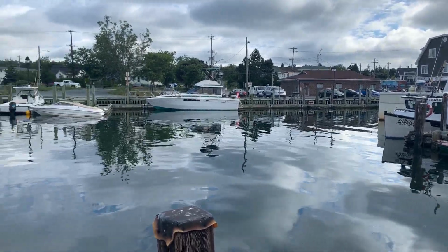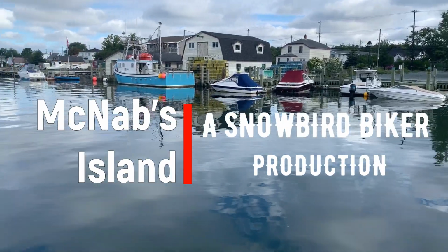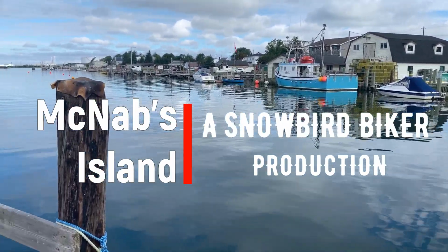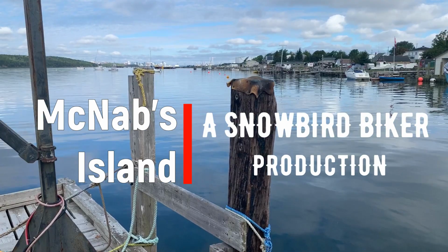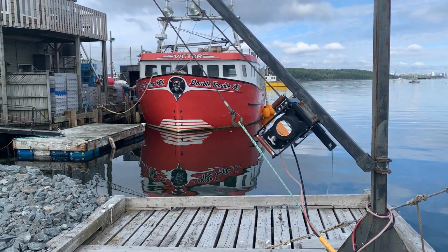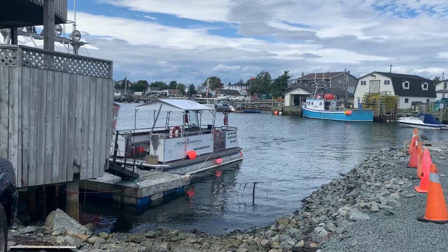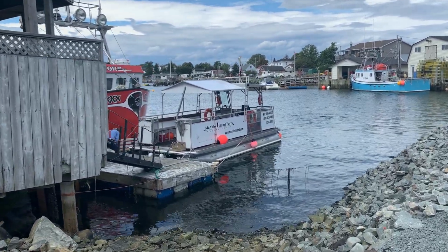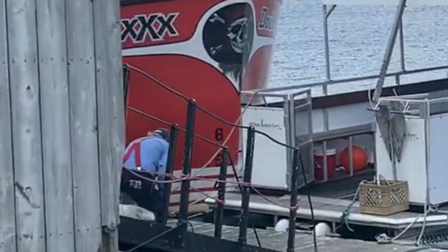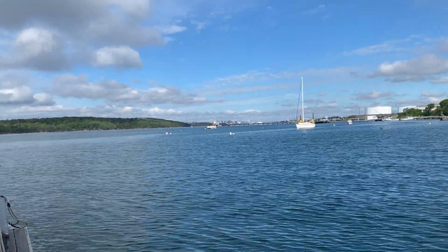It's a beautiful morning here at Fisherman's Cove. One of those days when it just feels good to be alive. Today I decided to visit McNab's Island. It's the largest of the Halifax Islands and has quite an interesting history. So our captain, Redbeard, who's now Greybeard, is getting ready and we're on the way.